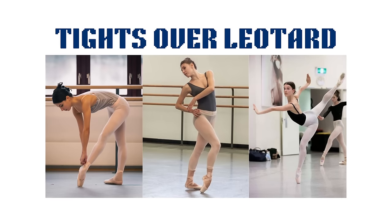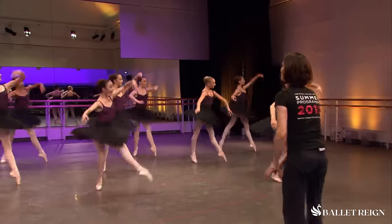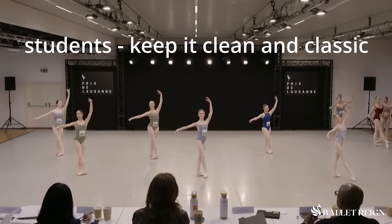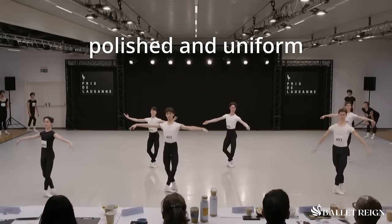Okay, number one, tights over leotard. Ooh. I think there is a context for when it's acceptable to wear your tights over. Yeah. I think mostly in student life, like when you're going through your ballet education and training. I personally prefer when students wear their tights under. For sure. For a student, you'd want to have that really classic look. Yeah, you don't want to be too artsy. When you're a student, you kind of want to keep it clean. Yeah. Just keep a very tidy appearance when you're a student.